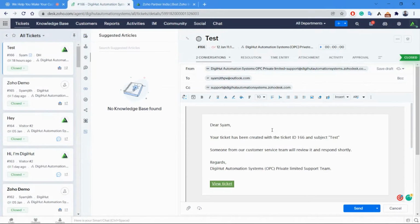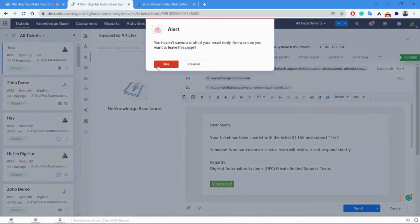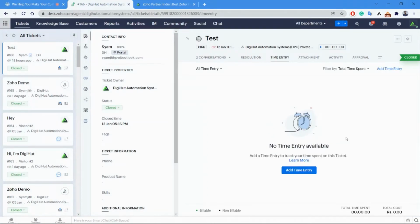So that is another feature, which is a template that you can have within the ticket context. And you can go for the time entry, where you can track the time that you have spent on the ticket. It could be done manually or automatically. If you don't want to do it manually, you can turn off this feature, and then the time entry will be done automatically, so that the admin or the business person will know how much time they are taking to resolve a particular ticket and how much time they are taking to respond to a particular ticket. So there are multiple things associated with the time entry, and it's another feature from Zoho Desk.